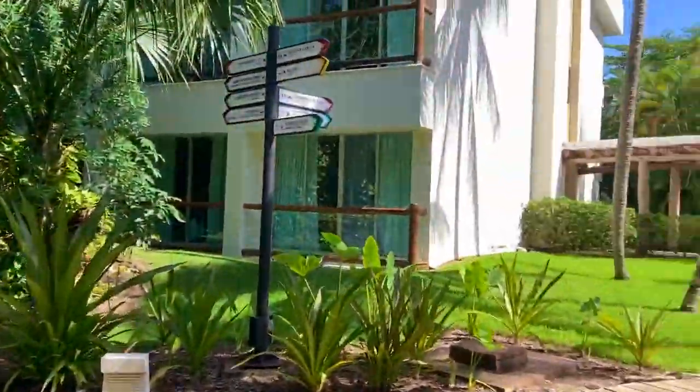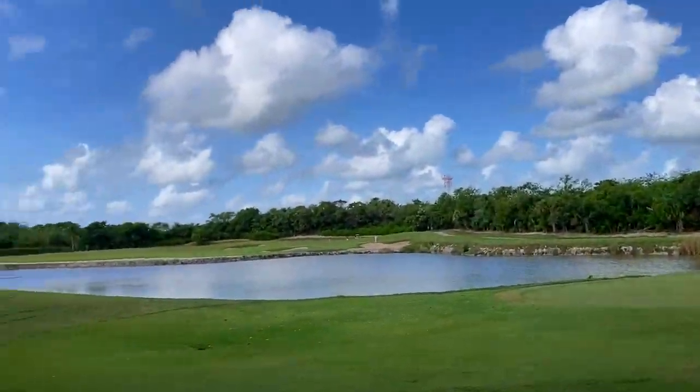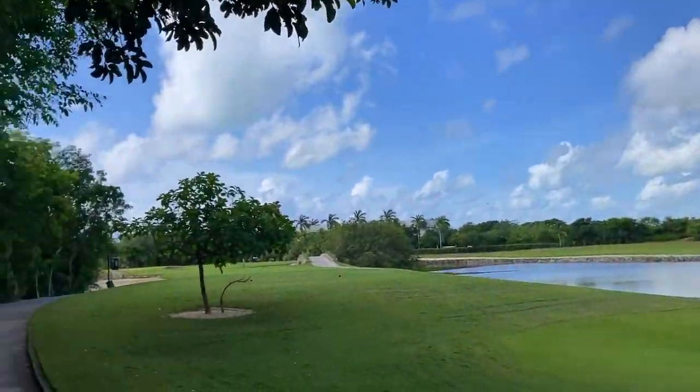It takes you all over the resort. You get to see some other hotels involved with Vidanta. You get to see the golf course. Really great time if you're looking for some exercise.